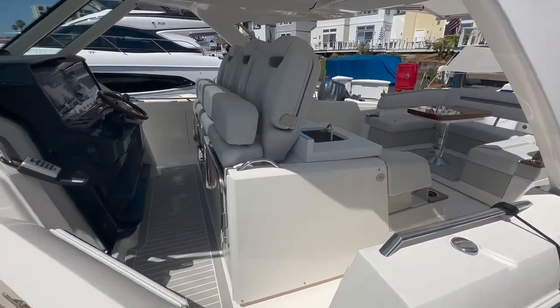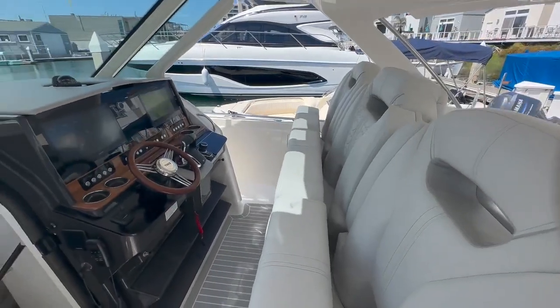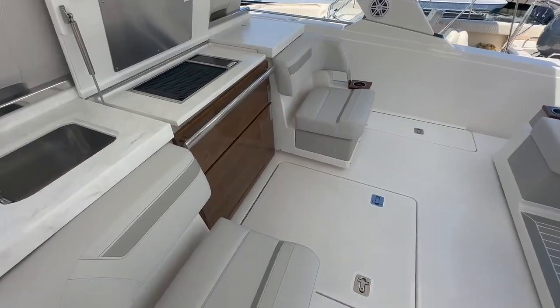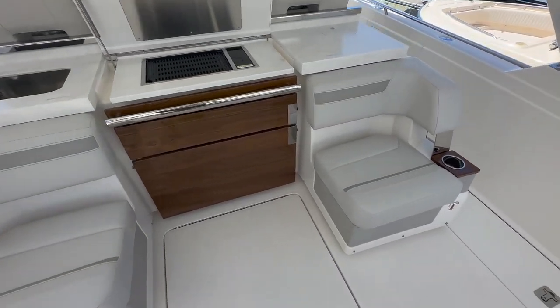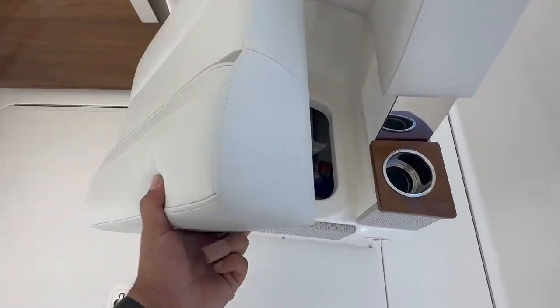Alrighty, let's board the boat. We'll come up here to these beautiful captain's chairs and helm. Now this is your galley area. You've got 2 pocket chairs on each side. There is a little bit of storage underneath both of these chairs.